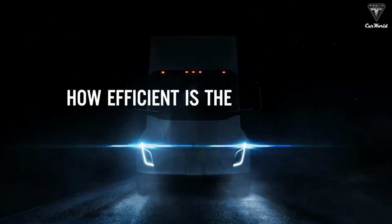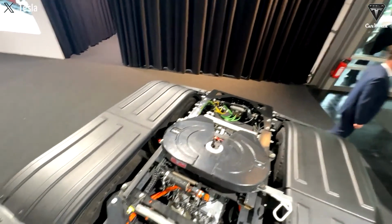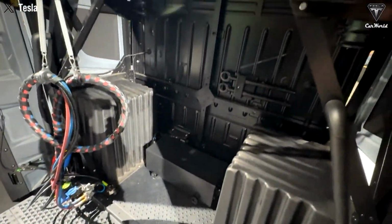How efficient is the 2025 Tesla Semi really? Does the Tesla Semi actually use a 48-volt electrical architecture? And what advantages does it offer compared to the traditional 24-volt system?